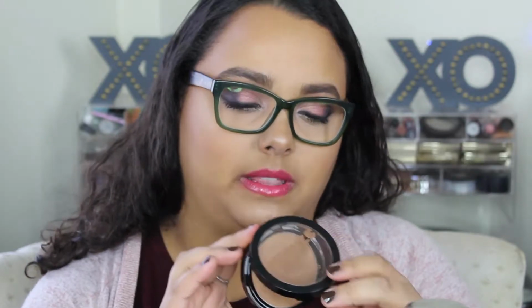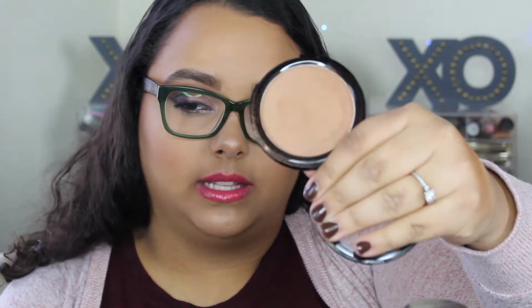I have this shimmering bronzing powder from Modelco. I got this in a BoxyCharm, I think, a long time ago. I haven't used this too much, but it's the same type of bronzer, kind of like the Wet n Wild one. It has little flecks of gold and glitter right on the inside. It's definitely more of a shimmering bronzer. The glitters in this one are definitely a little bit chunkier. I'll swatch that right next to the Wet n Wild one.